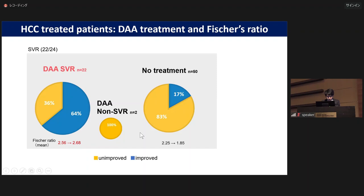Next, we show the result of HCC-treated patients. 24 cases received DAA therapy, and 22 cases achieved SVR. Similar to the non-HCC cases, Fischer ratio improved in SVR group, whereas in the non-SVR treatment group, the ratio decreased.